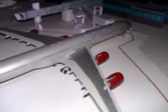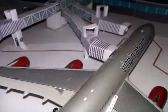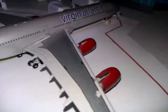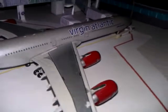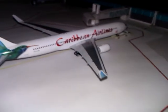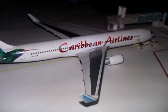Start here at Terminal A. Every jet bridge of these two jet bridges, waiting for the last one to detach, and these planes are here on the taxiway to clear space. And Virgin Atlantic Airbus A340-600, he'll be headed off to London Heathrow. And also waiting for pushback, the Caribbean Airlines 767-300, and he will be headed off to Port of Spain.